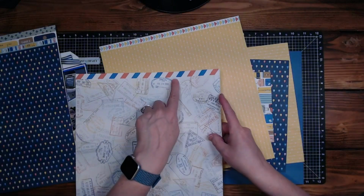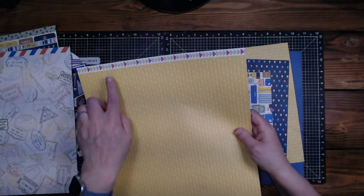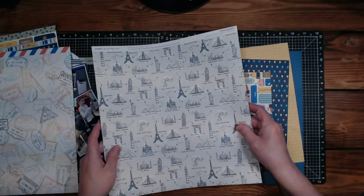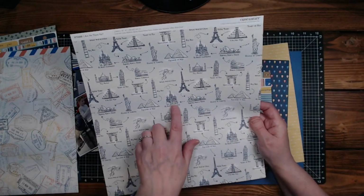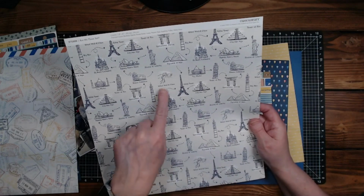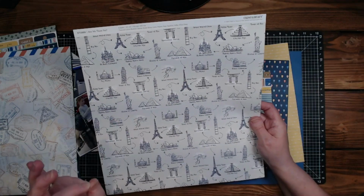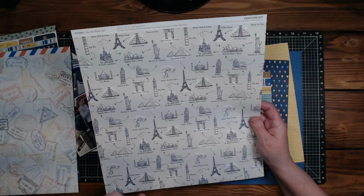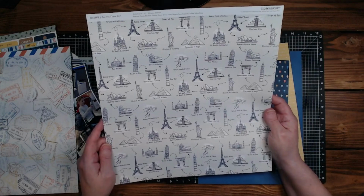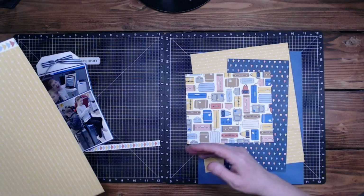Oh, and then it's got, this looks like an envelope. Isn't that cool? Okay, and then we've got this zip strip here. This is arrows, which I'm going to be using this paper today. And then this one has just different icons. We've got the cathedral, the opera house, the Eiffel Tower, Great Wall of China, Statue of Liberty, Pyramids of Giza, I think is how you say that one. All sorts of stuff on here. Really fun. Really cool. Roman Colosseum. Okay. So that is the basics.